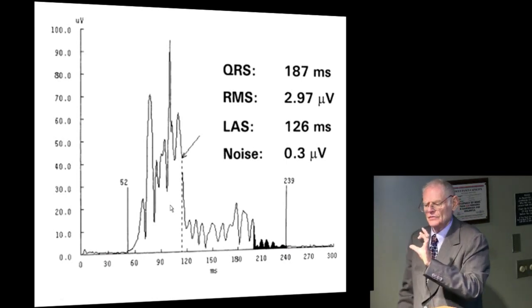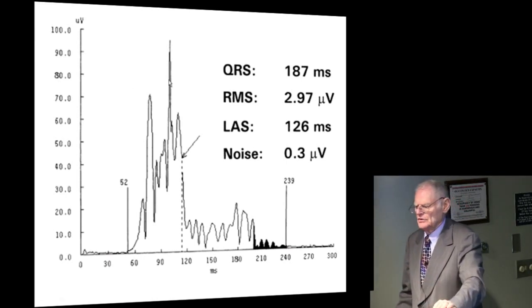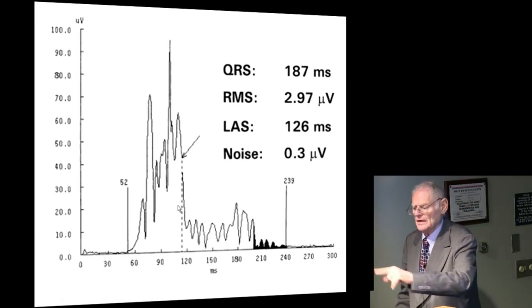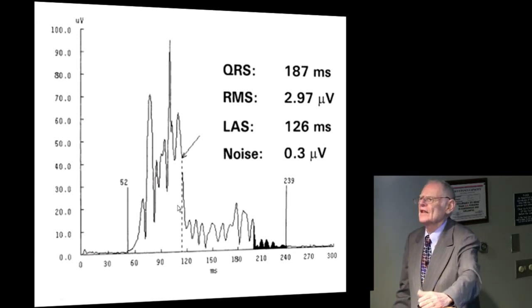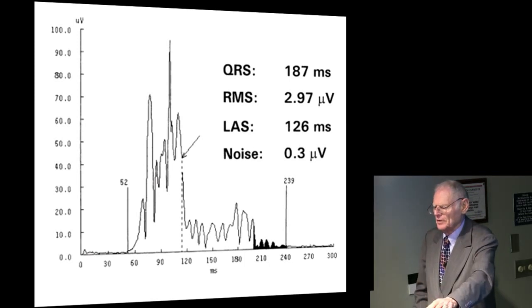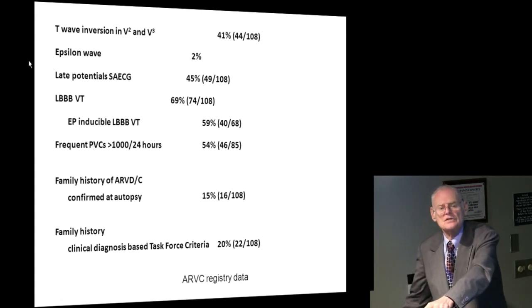This is a test that's very easy to obtain. It's just like an EKG, except you have to take at least 200 cycles in order to do the signal averaging. And it turns out to be important for the non-invasive evaluation of patients with ARVC. Signal average ECG didn't pan out very much as a risk factor for sudden death or for syncope, but it is important in the evaluation of patients with ARVC.